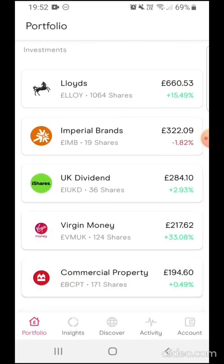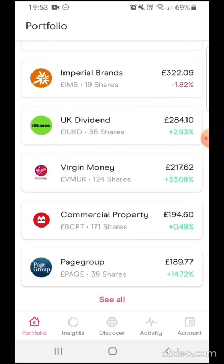So, not much has changed in terms of my weighting of shares. Lloyd's is still my biggest weighting. I really believe that share is undervalued. I now hold over 1,000 shares in Lloyd's, and that's been great for me with a 15% increase since I started purchasing it. I also added one extra share of Imperial Brands. I still think this is an undervalued stock, and I'm just going to keep adding shares, a small amount each time, because it's still continuing to decline, but I believe that will turn itself back up.